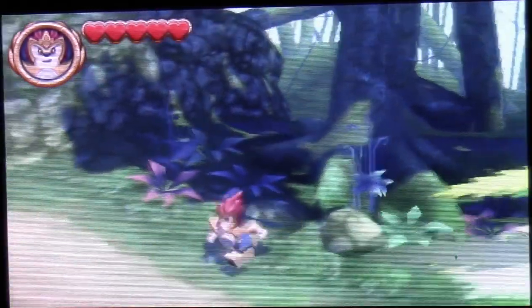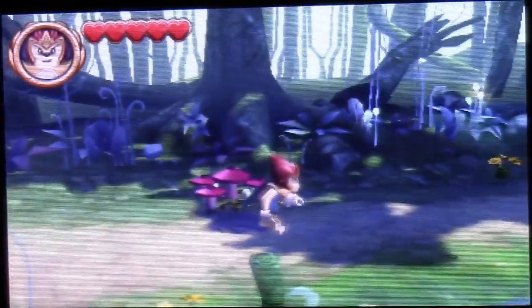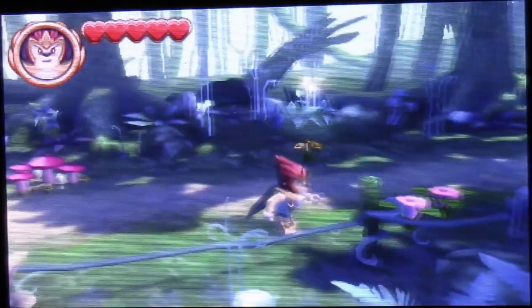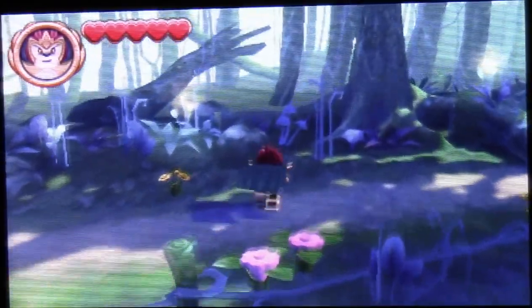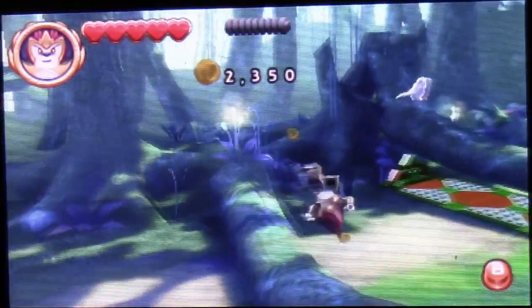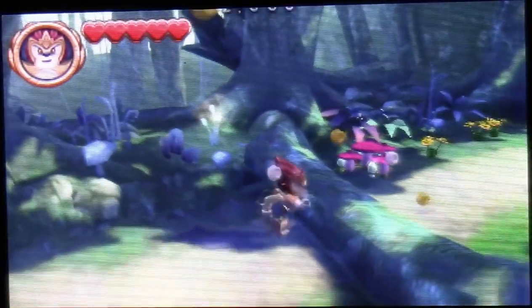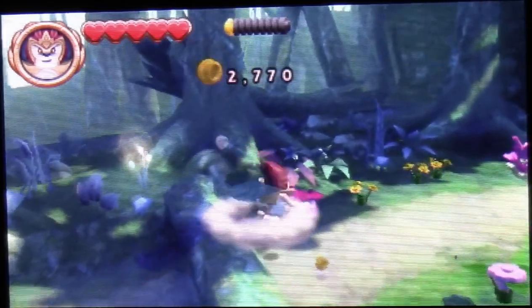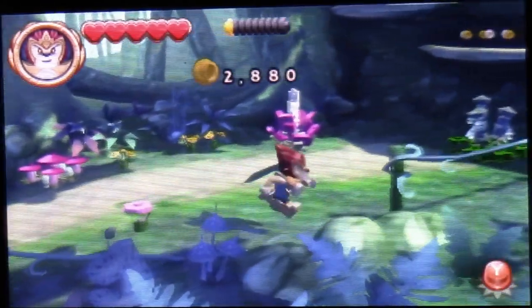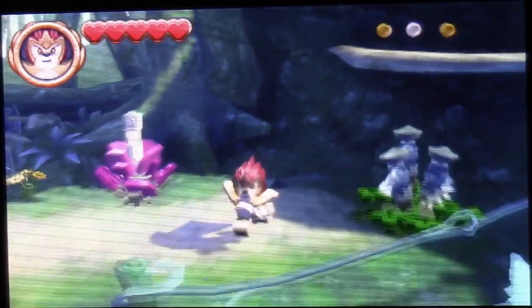There we go. Can't double jump, but can jump and roll, which is nice, I guess. I don't really have much expectations for this game. It's just one I have to play for Steam Plays because I bought it. That's how I feel about it, is I'm playing it for Steam Plays.